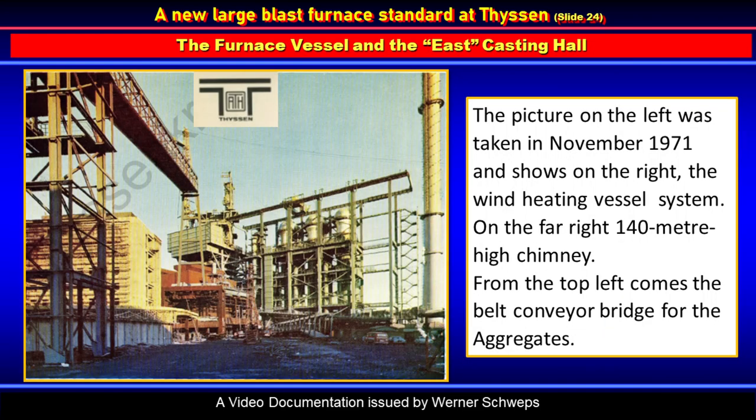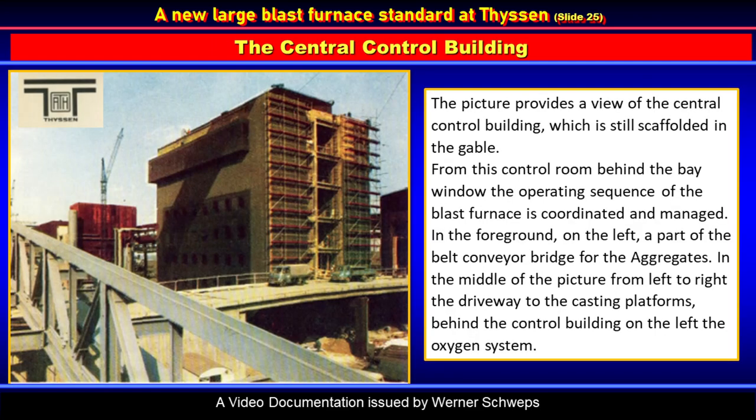The picture on the left was taken in November 1971 and shows on the right the wind heating vessel system. On the far right, the 140-meter high chimney. From the top left comes the belt conveyor bridge for the aggregates. The picture provides a view of the central control building, which is still scaffolded in the gable.